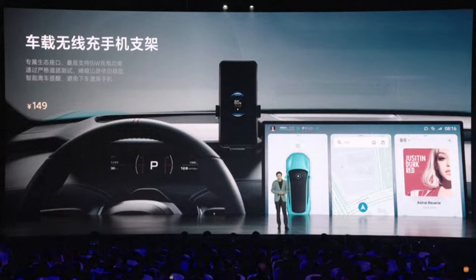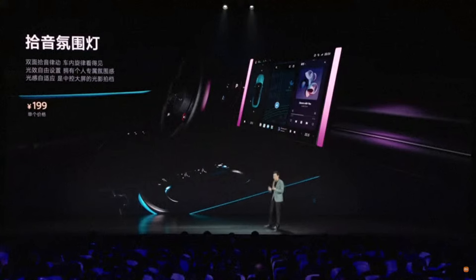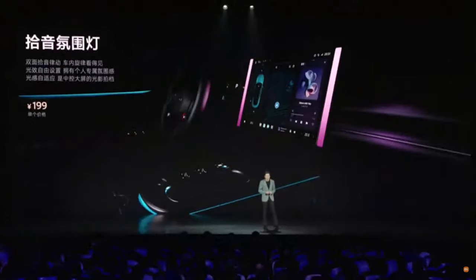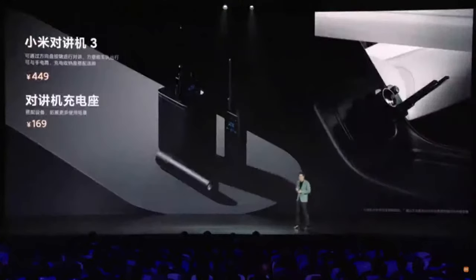And we also have a wireless charging phone holder, which is connected to the smart cabin. If you forget your phone in the car, it will remind you. And you can also install ambient light, so it can change with the rhythm of the music, and you will feel very atmospheric. Also, under the touchscreen, we can make it expandable. Here, you can pull it out and put all kinds of devices, with charging and magnetic sections.